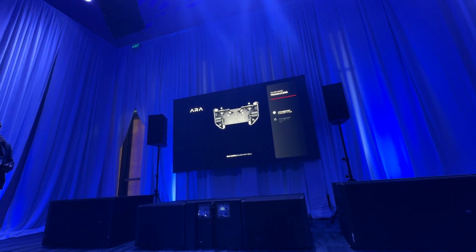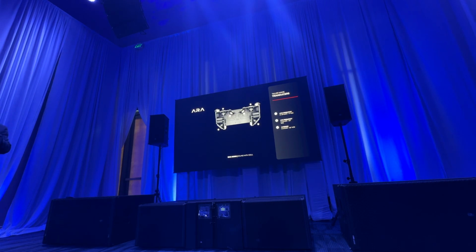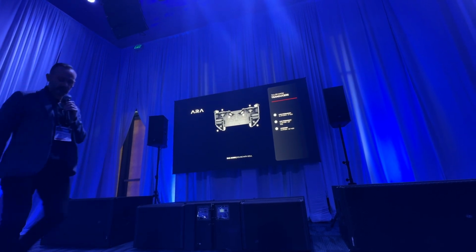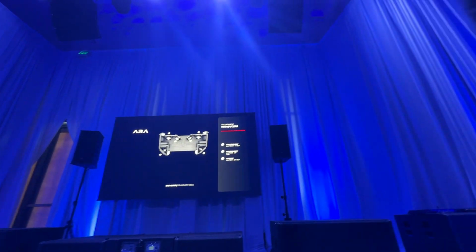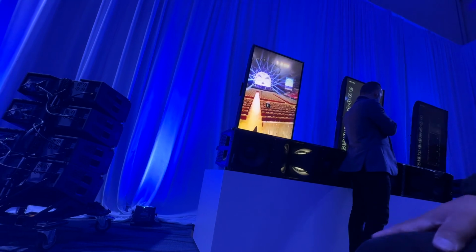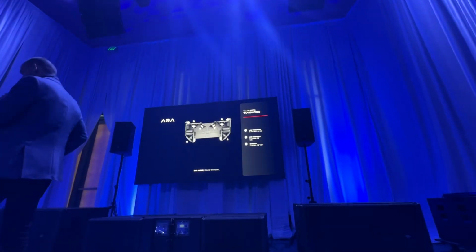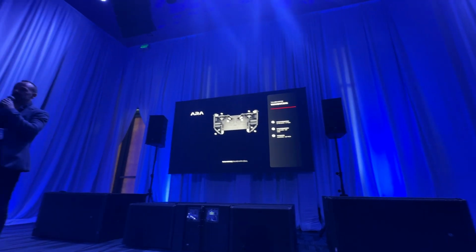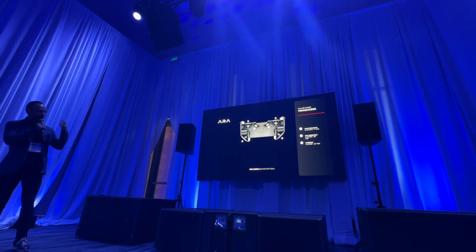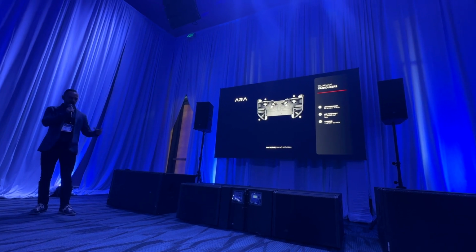What we have inside the cabinet. In terms of low frequency, we do have two 10-inch speakers facing front, these two units here. And at the back, we have 2 times 6.5 inches to create the cardioid pattern, because one of the main characteristics of the family is the cardioid behavior.